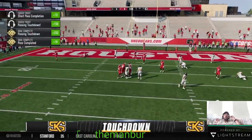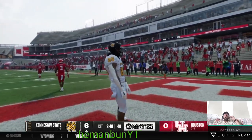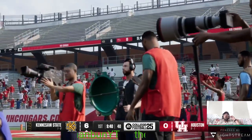Snags it. They will score. Touchdown, Owls. You want to talk about a great way to start the game and set the tone early. It's so nice to have a quarterback just get himself.